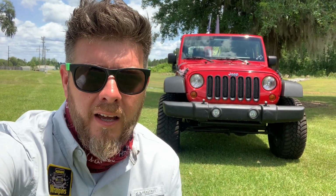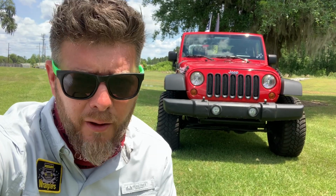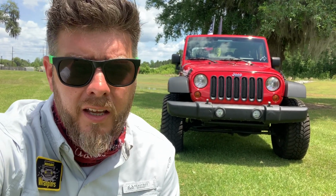What's up, everybody? This week's Jeep of the Week from Rodgers Wranglers is this gorgeous red 2011 JK Sport. Stay with us. Let's take a look and see what's all special about this one.